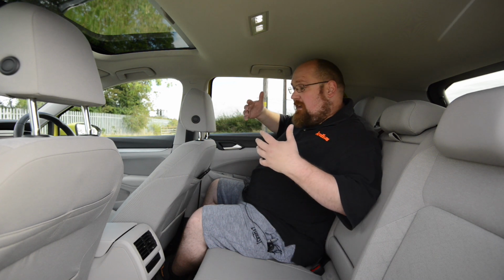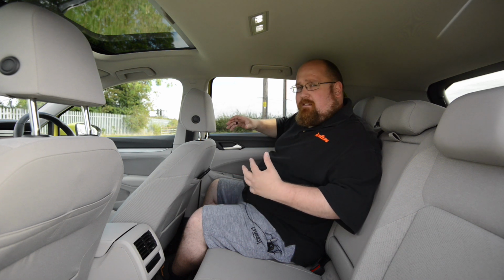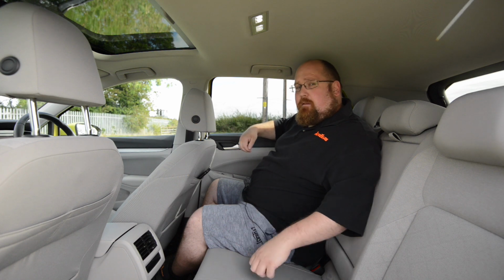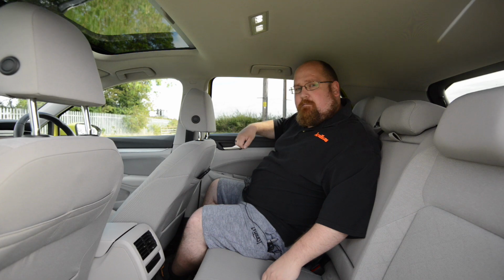But all in all, it is actually really nice back here, but it's not as spacious as some of its key rivals. But you know what, I think that's enough of looking at the back of the new Golf. Let's have a little look at that boot.